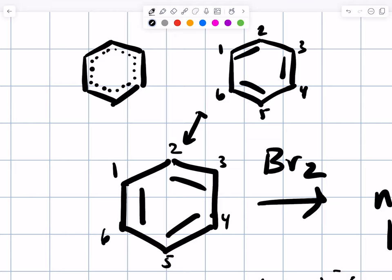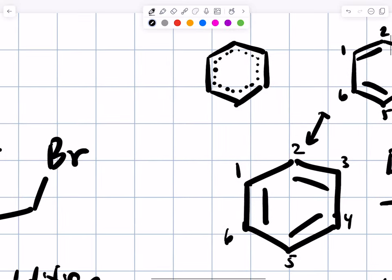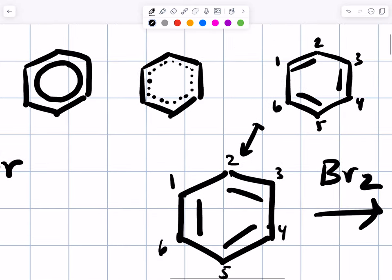I don't like to draw hybrid structures because it's easy to lose track of where the electrons are. Sometimes people will draw benzene like this, particularly in biochemistry textbooks. The circle there just means each of those bonds, the six bonds in benzene, has partial double bond character. If you look at bond lengths in benzene, they are intermediate. They are all the same. Each of the bonds between carbons 1 and 2, 2 and 3, 3 and 4, and so on, are all the same length, intermediate between a double bond, which is shorter, and a single bond, which is longer.